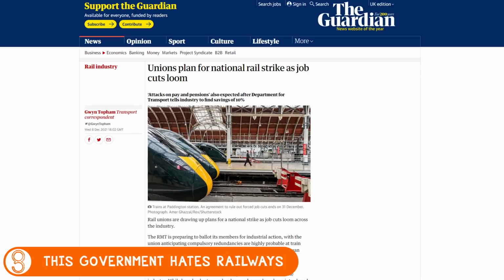The RMT, TSSA, ASLEF are planning to ballot their members, and they're looking at doing some national strikes because government, basically, the Department of Transport, it's not the Department of Transport, Treasury, is telling the industry to find savings of 10%. For what? Why does it need to do this? What contrived reason is there for it to need to do this? And as a result, big strikes are coming.